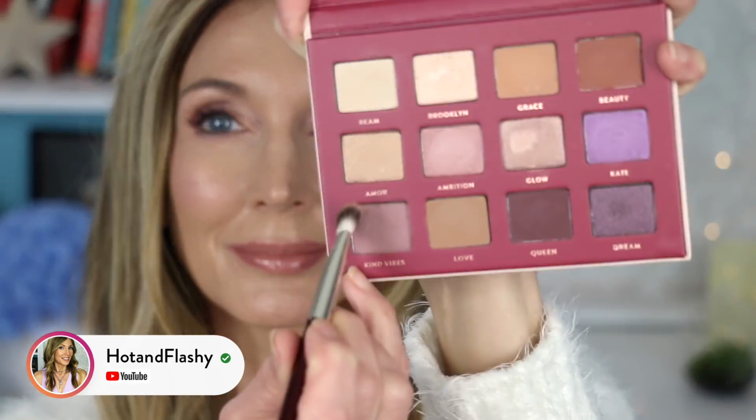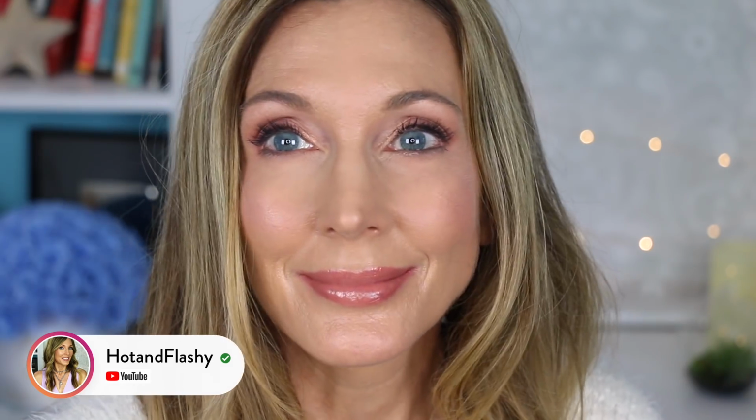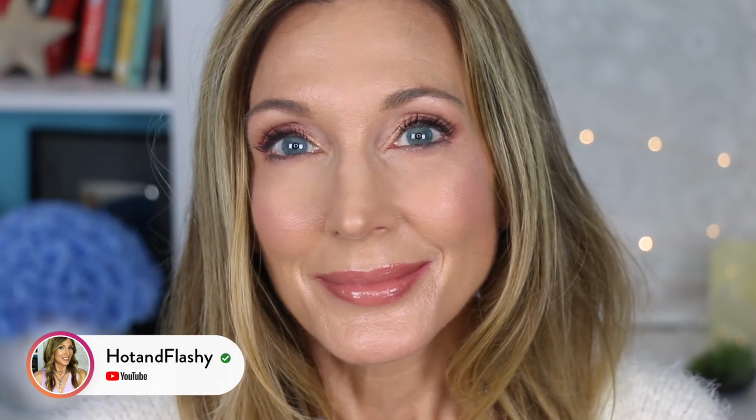So next, she's going to transform this look by taking the shade Kate with her finger and packing it on the outer half of her lid. This is one of my favorite tricks to use with this shadow. I wanted to show you guys how you can layer that color on top of the other shimmer colors for the most beautiful effect. Then she's taking Kind Vibes with the BK Beauty 205 and just kind of working that into the crease to complement that shade Kate on her eyes. And you can see how that slightly kind of just tweaks the look a little bit, changes it. It was so easy, and it's just that one step.